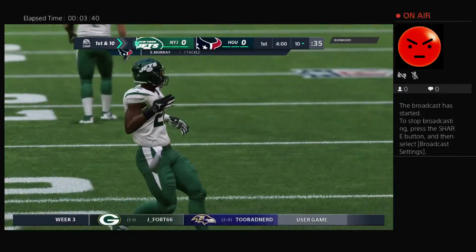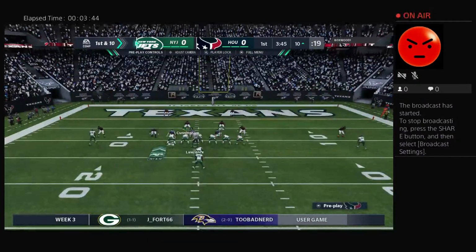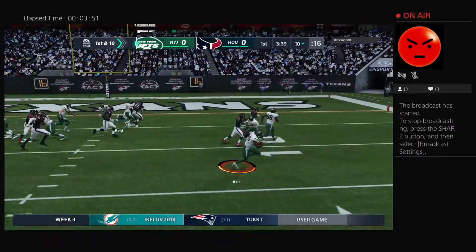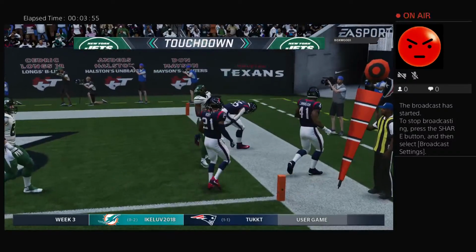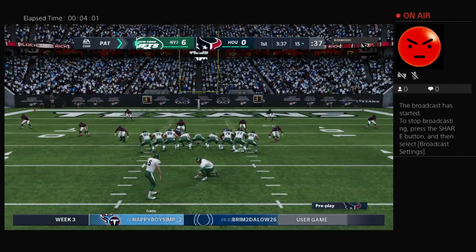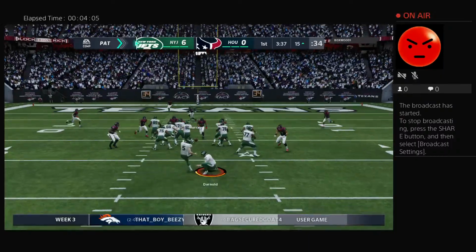A nice pickup there of 11 yards, and it'll move the sticks. So not quite a 1st and goal. It's 1st and 10 from the 10. And they'll keep it on the ground with Bell. And he's going to take it in for a Jets touchdown. Le'Veon Bell, his 2nd touchdown on the season. And the Jets have taken a first-quarter lead.